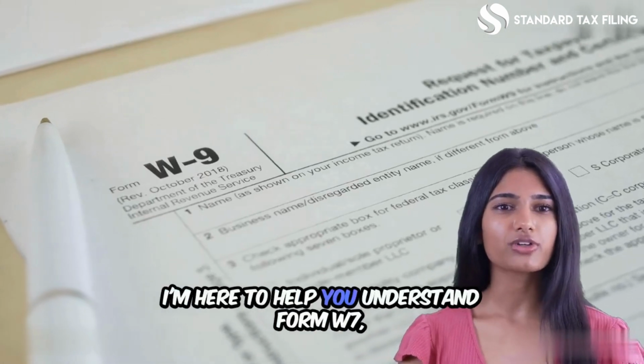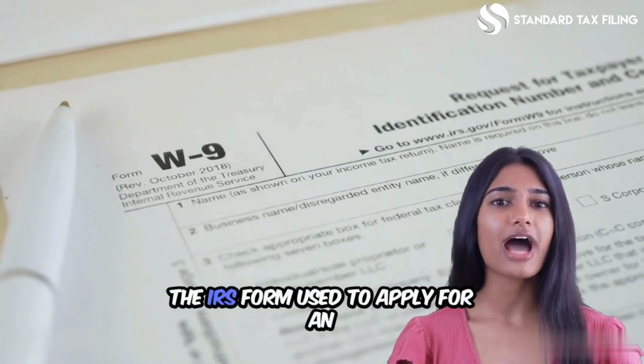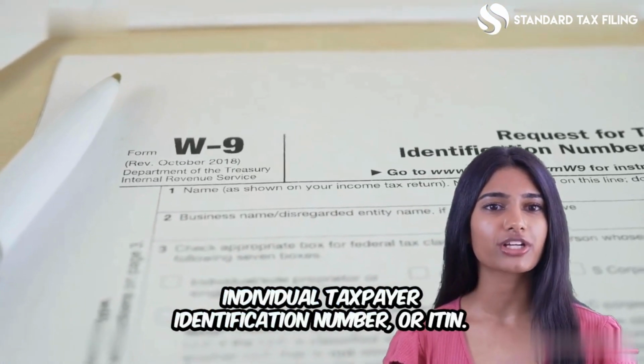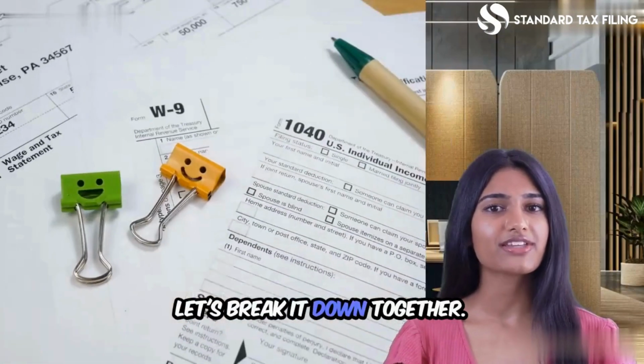Hi there, I'm here to help you understand Form W-7, the IRS form used to apply for an individual taxpayer identification number, or ITIN. Let's break it down together.